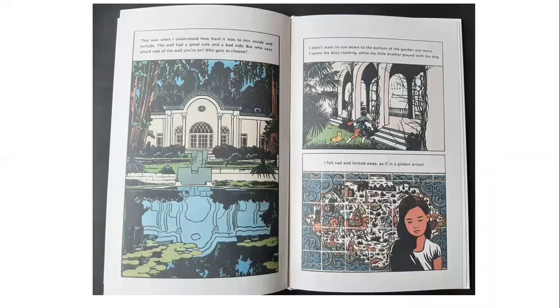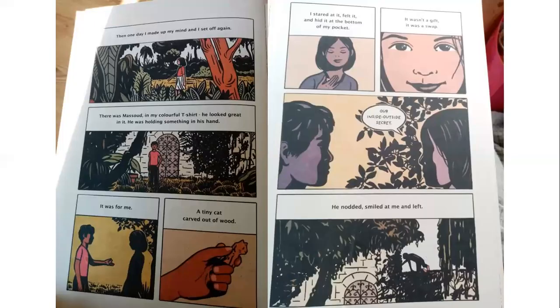I didn't want to run down to the bottom of the garden anymore. I spent my days reading, while my little brother played with the dog. I felt sad and locked away, as if in a golden prison. Then one day, I made up my mind, and I set off again.